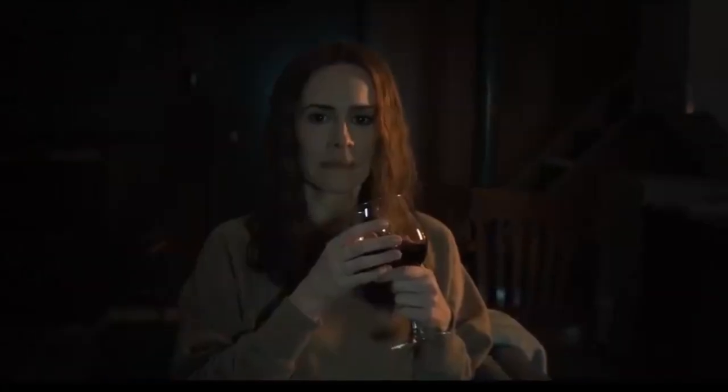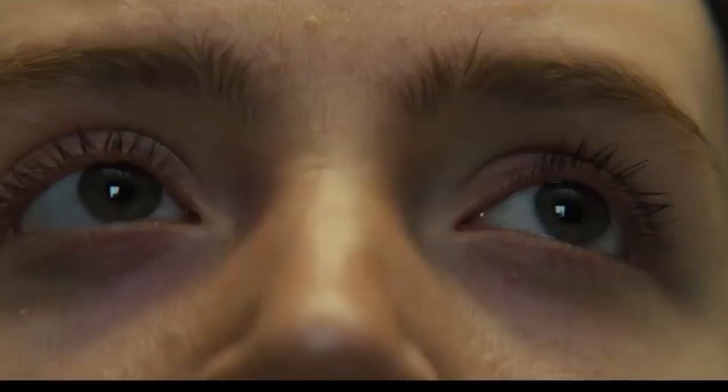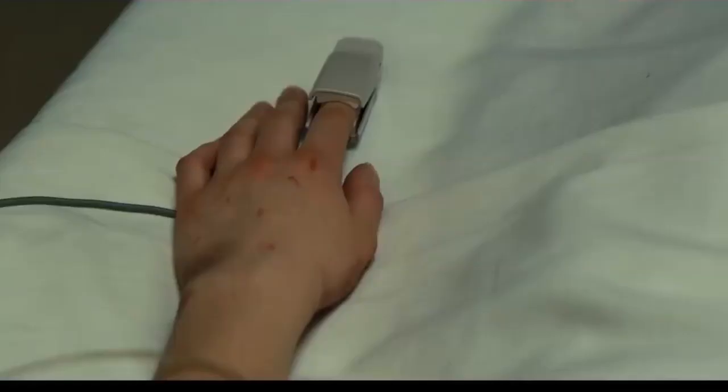Fortunately, the doctors there successfully cure Chloe. However, she still struggles with movement and speech. In Chloe's room, she finds her mother staring at her through the window.